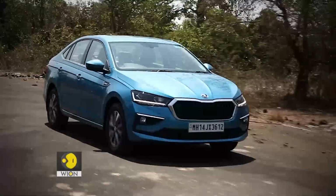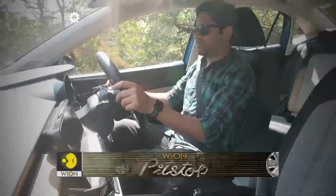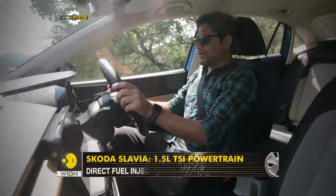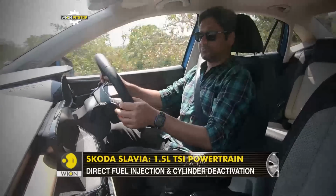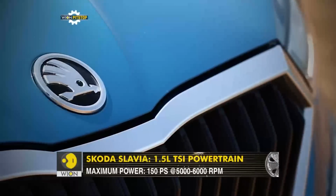We have been hooning about in the Slavia for some time now, and it is a very charming car. This one makes 150 bhp from 1.5 litres and about 250 newton meter, which is plenty, come to think of it, because it's only from a 1.5 litre, so the specific output is just amazing for a car of this nature and this segment.